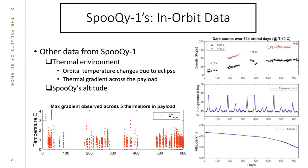Another point to be noted here is the altitude drop. On the right bottom, we see the altitude drop of our Spooky Sat over the 700 days in orbit. And from the point of 450 to 500 days, the altitude drop is steeper than before. So this could also be the reason for the reduction in the slope of each plot post 450 days in the dark count plot above. This kind of correlates that the drop in the rate of increase in dark counts for each APD could be due to the drop in the altitude.